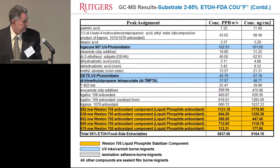And then we have volatiles, but the volatiles is an easy story to tell. There pretty much isn't any, because UV cure chemistry is considered a solventless system, so there really isn't much in the way of solvents. One thing I didn't note, I should go back, one other thing.